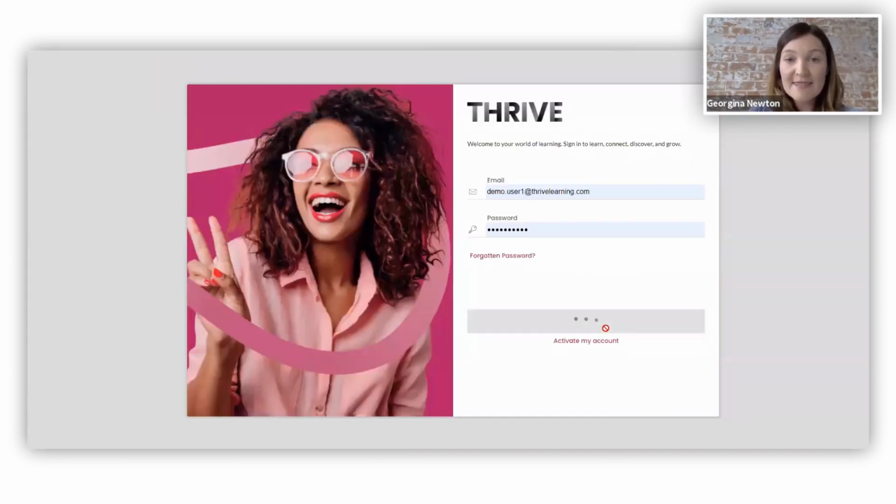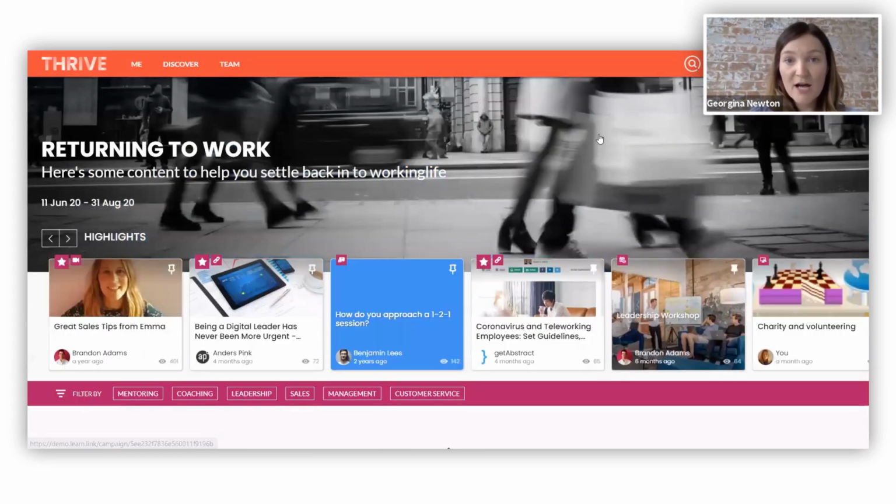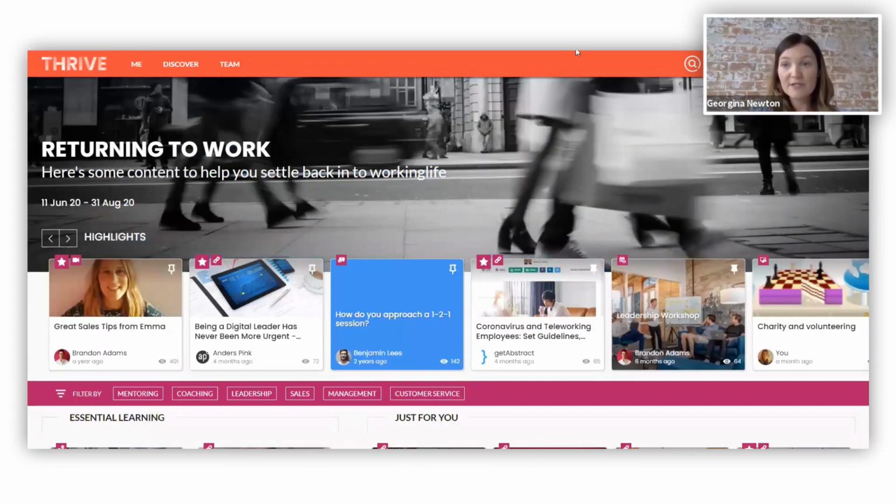Another form of content that I'm also going to show is our auto curation tool. This is a really, really powerful tool that allows us to integrate with other content providers and pull in content from those other libraries automatically into Thrive. So as an admin team, you don't have to lift a finger, but you can get loads of content filtering into your site on a regular basis using this auto curation tool.